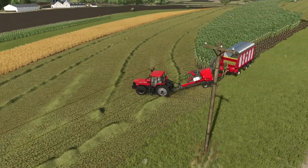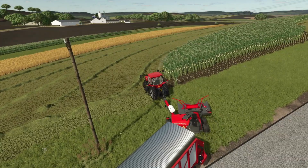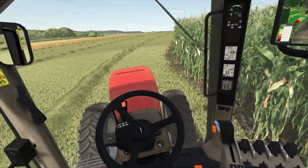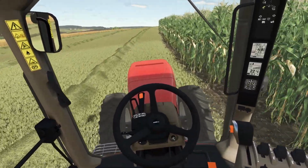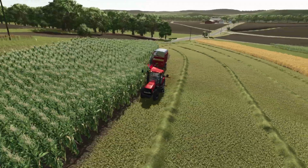So let's go ahead and pull a quick U-turn here. All right, and let's go ahead and cut into the headland on this side. Here we go. It's nice having the cut grass to chop in, though, so you don't have to deal with running into anything that's hiding under our grass and all that stuff.